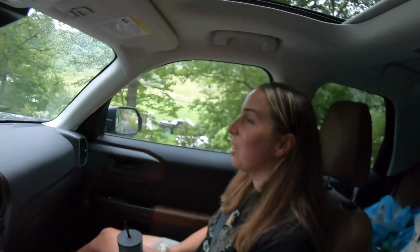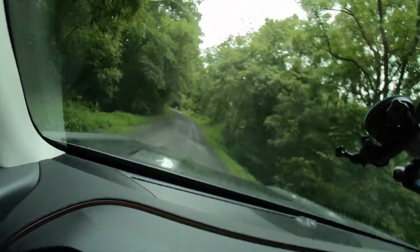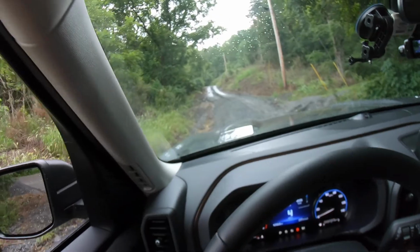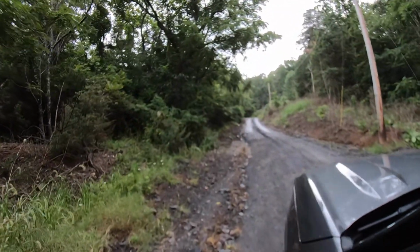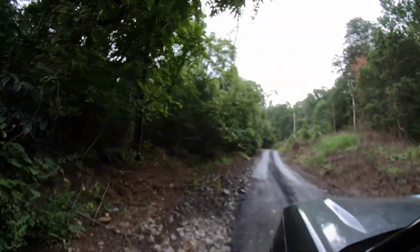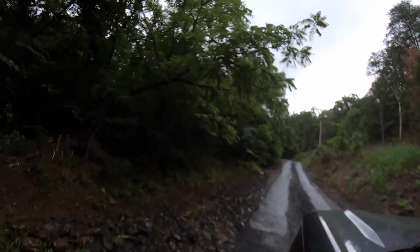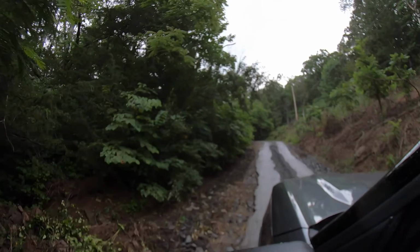I'm scared of this drive up. Don't be scared of the drive up. In 600 feet, turn right. What did I see? This is nothing. It's kind of steep.